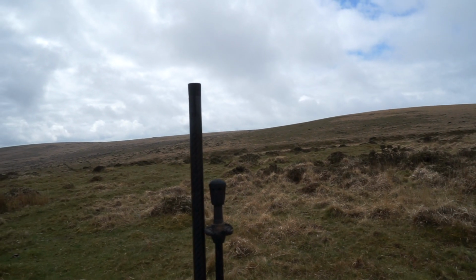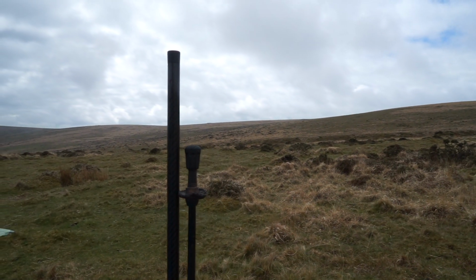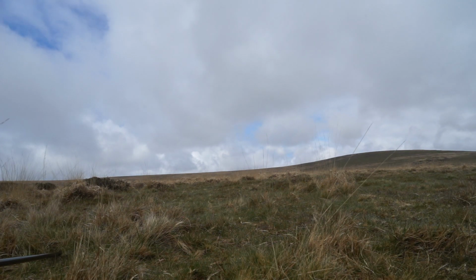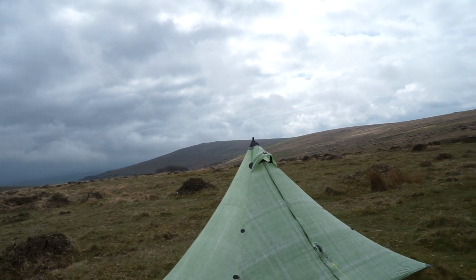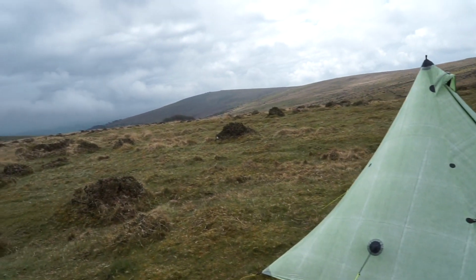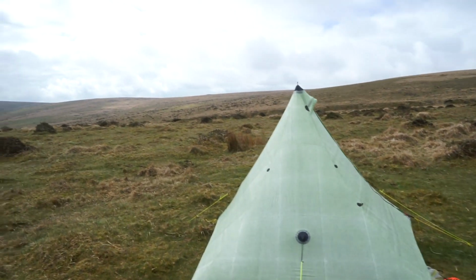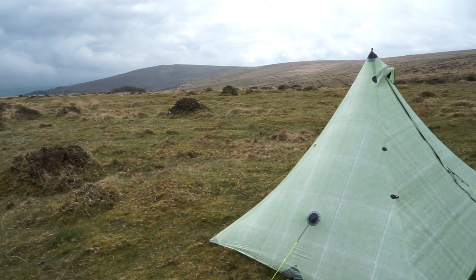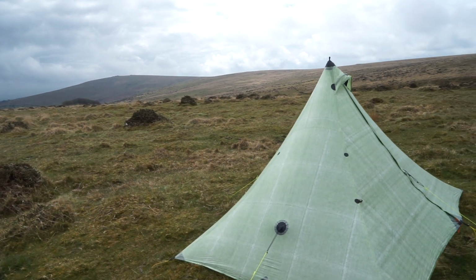I actually do think that I could do with, and I will try it now, just making the DUOMID pole a fraction longer, just to see what it looks like. Okay, so I've raised the pacer pole about 1 inch, and that's probably about the optimum height on there. So that's taken away a little bit of the curve on this one here. There's still a little bit of a curve there, but not so much.